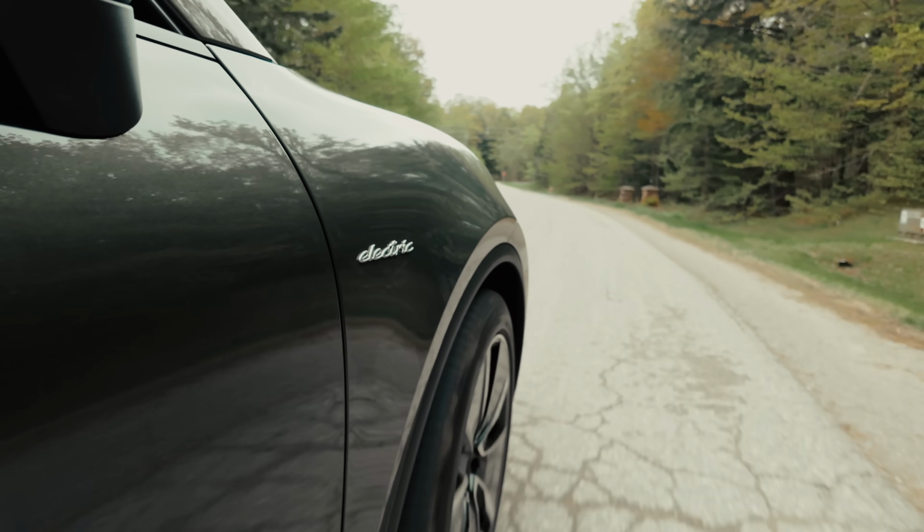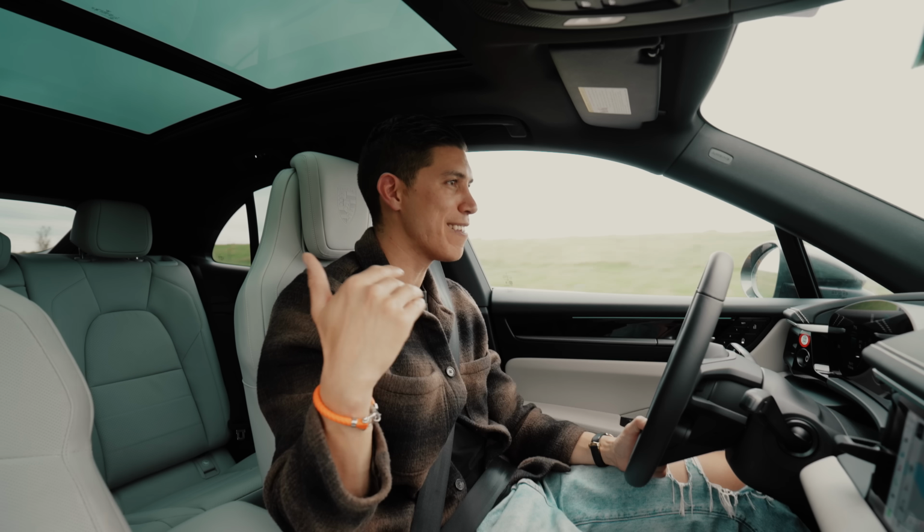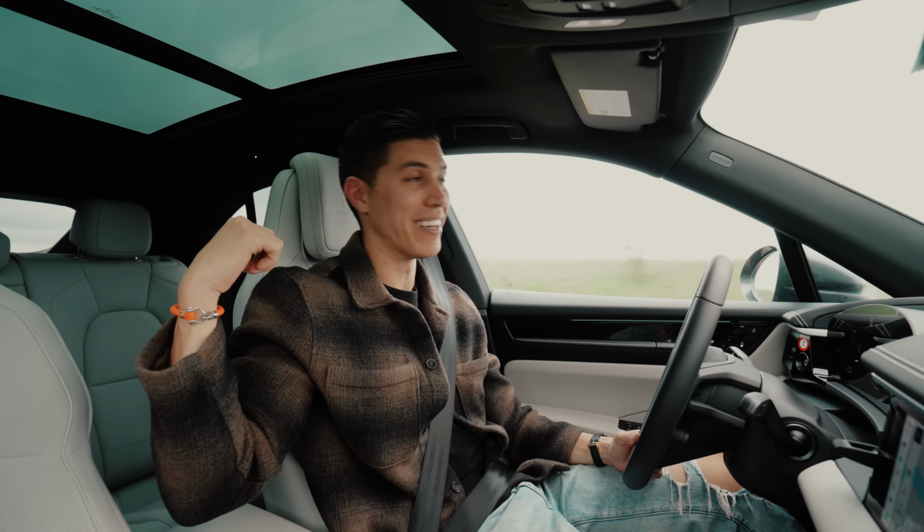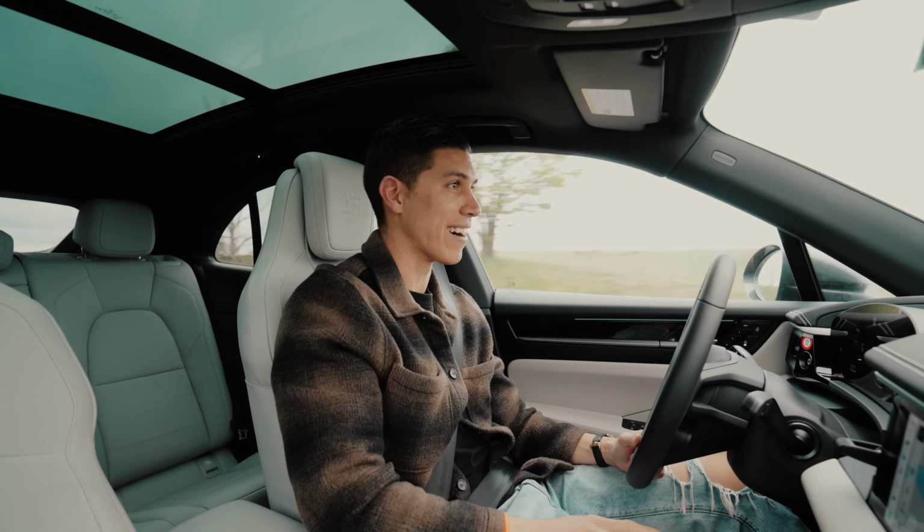So let me know your thoughts. Electric Macan, should I keep it in the Porsche family? Should the stroller, the baby carrier, you can imagine little baby Karl in the back seat there, should it be this guy?